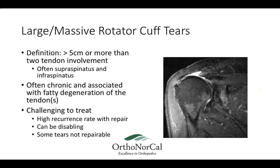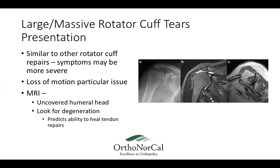Large and massive tears, the definition of this, as Dr. Nuzzo was saying, is a tear that's greater than 5 centimeters in width or more tendon involvements. This is a supraspinatus tendon. The challenge on these is that these are often chronic and associated with fatty degeneration of the tendons. And these, as a result, can be quite challenging to treat. There's a high recurrence rate with repair. These can really be quite disabling, and some tears in and of themselves, when they get that large, can't be repaired.